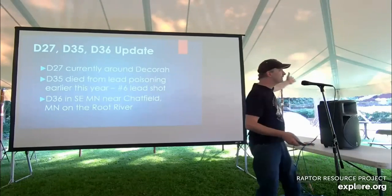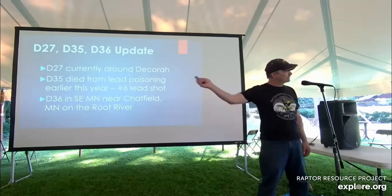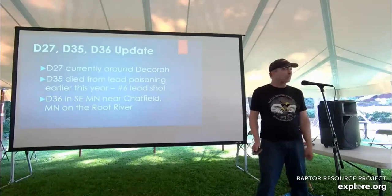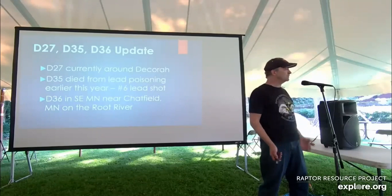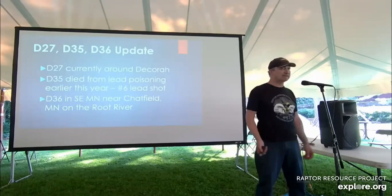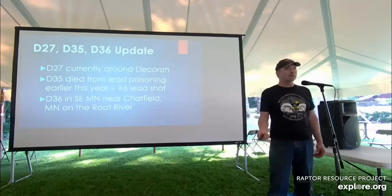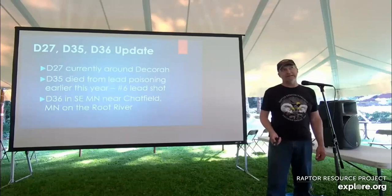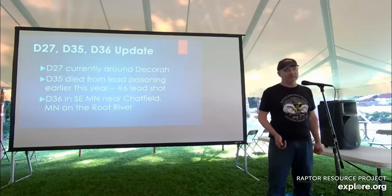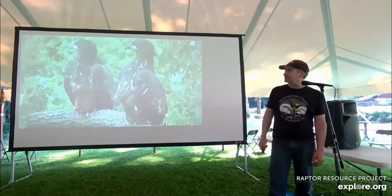D27 is currently right around here, upper Iowa River, just a little bit west of town. Sometimes she's been hanging just a little bit south of town here. So she's still around. She's probably got a white head now. She's probably just about getting ready to find a mate and maybe set out on territory one of these days. D36, we know that he's been hanging out up towards Harmony, Preston, and Chatfield area. High water, we know it's the Root River.